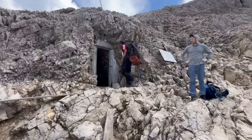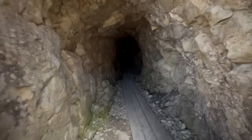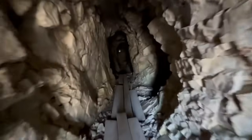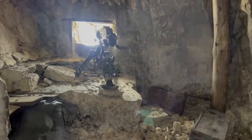Along the way, you will get to see tunnels that were created by Italian soldiers during World War I. Imagining the views from their eyes is humbling to say the least. Many people died here, but it is said that many more died from the cold, harsh winters than did in combat. There is an option to follow one of these tunnels all the way down the mountain.